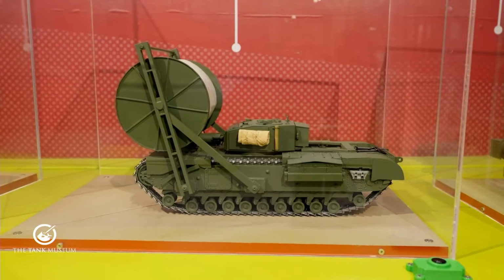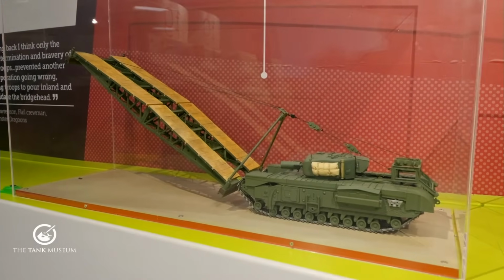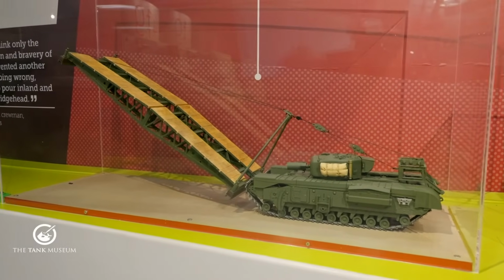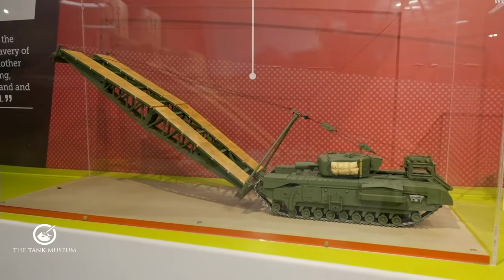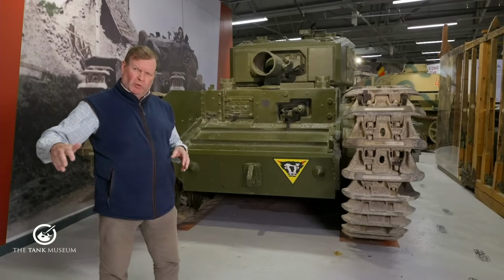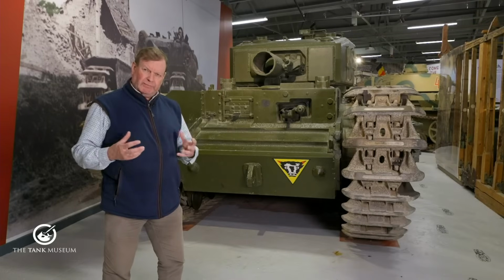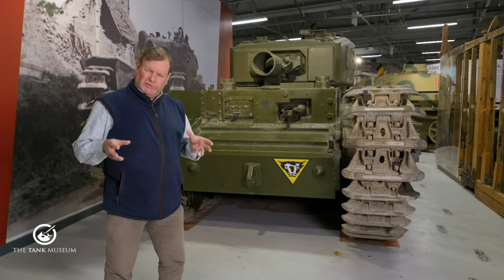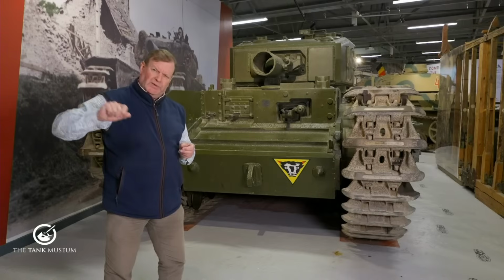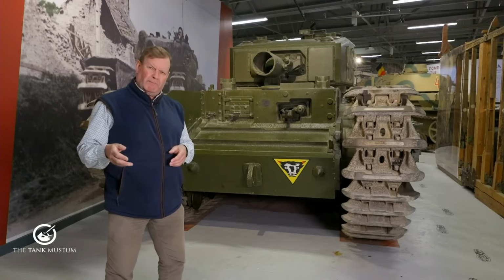You can use that on soft ground. You can use it to lay a medium girder overbridge, that's a steel bridge. That will take 40 tons, and you can drop that over an anti-tank ditch or a shell hole, anywhere you need to go. It's also a demolition vehicle. It carried a frame with a double onion with a couple of demolition charges on it, and you can drop those on, again, any sort of obstacle that you need to be out of the way.